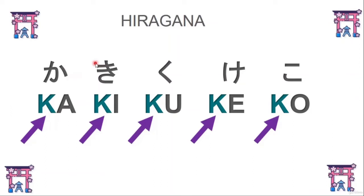For ki, we have our first stroke here. One. Then we have a second stroke here. Two. Then we have our third stroke. Three. And we should stop around here, and then leave an empty space in between and then go four.